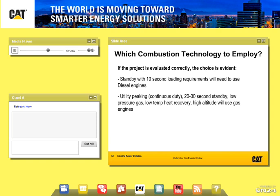If low-pressure gas is all I have available on site, the gas engines work on very low gas pressure but can do very well for you. And for heat recovery applications, if I have high altitude or high ambient temperatures, the gas engines, again, can work very well in these applications. If I have an extremely large heat-to-power ratio, the gas turbines are almost always your best bet.